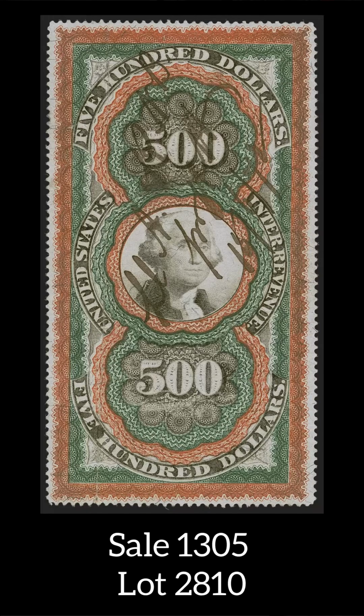It's second to none in U.S. philately with its design. This is very rare. There are 87 recorded in the Siegel census of this stamp, which you can find on our website and see images and history of the examples, and was used on very high value documents, hundreds of thousands of dollar value transactions.